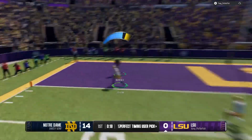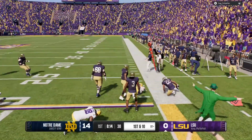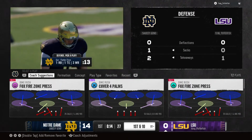Firing to the end zone. Intercepted. Trying to take it back. And a big return after the INT sets up the offense for this possession. What a nice catch by the defensive back.